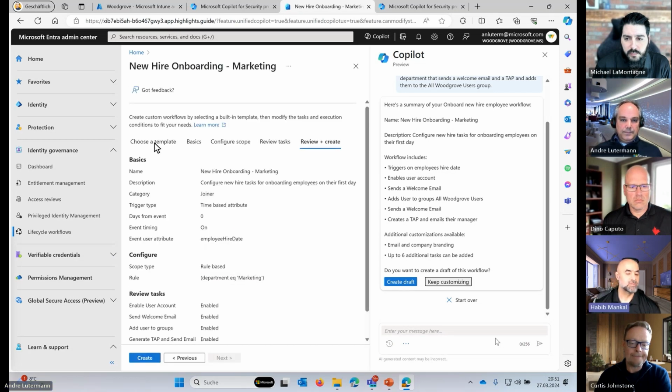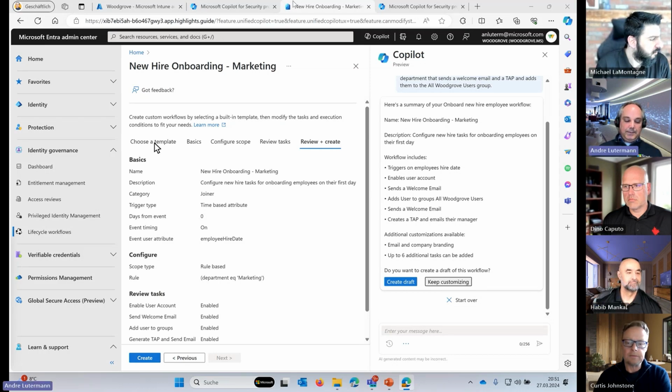Andre, maybe while it's doing that, you could just explain what a tab is. The question is more, you mean here in Entra? It says create a tab, right? So are we connecting into the user's details? Yeah, exactly. Okay.